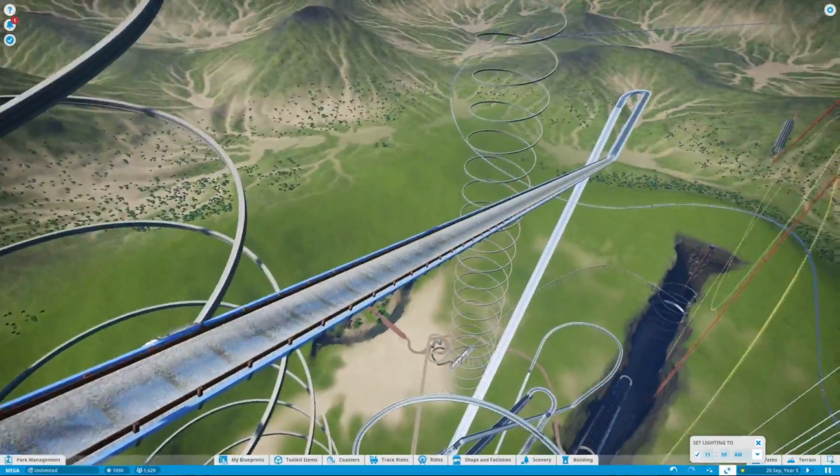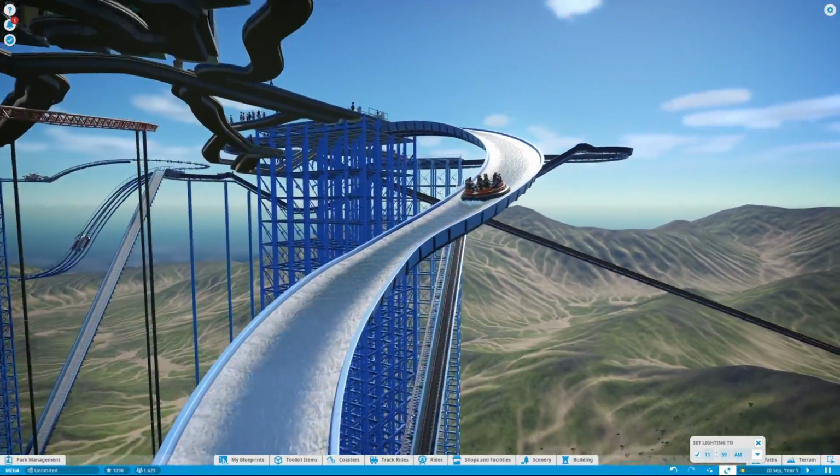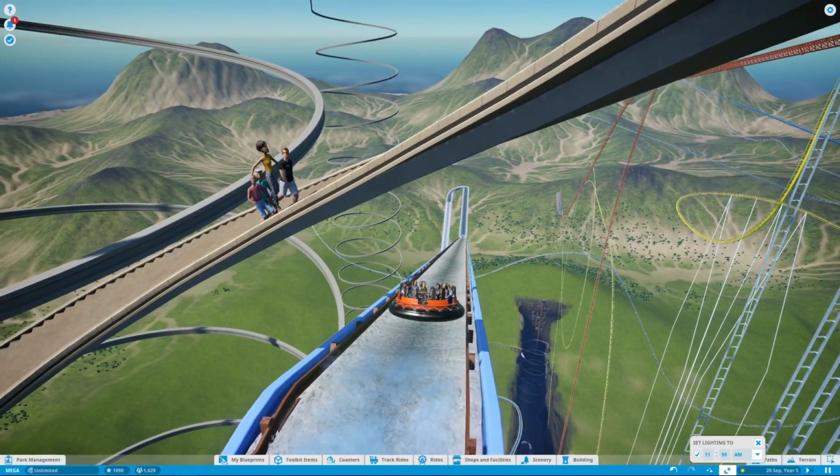And then we've got the River Rapids ride. Like, there's so much going on. But there's one thing. Look at this. Sorry to be distracted, but look at that. See you, nerds.